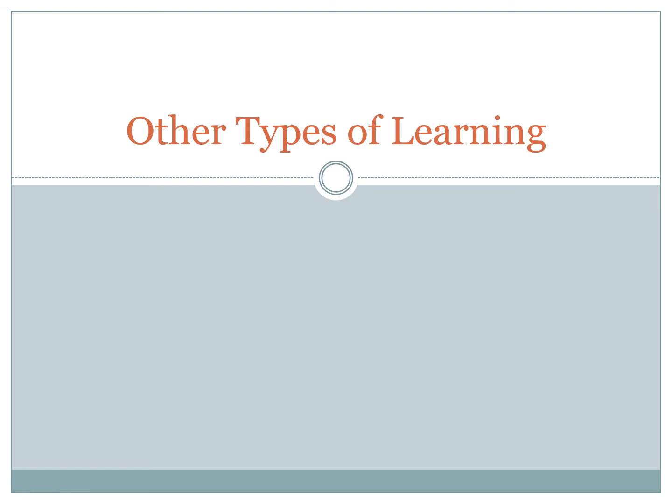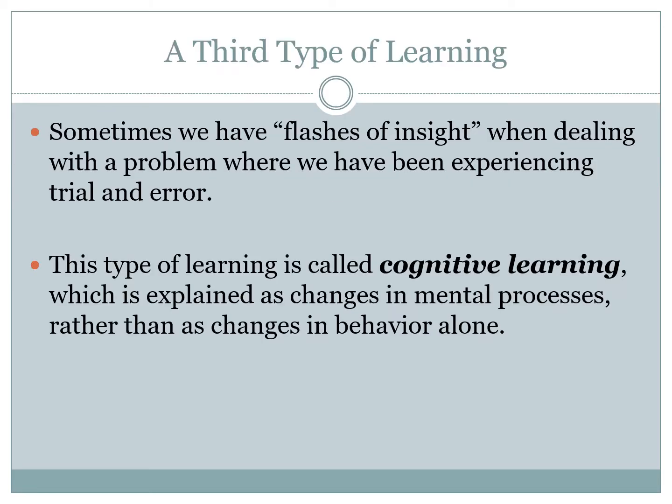So we've talked about classical conditioning and operant conditioning. Now we're going to talk about other types of learning. A third type of learning, sometimes we have flashes of insight. So when dealing with a problem where we have been experiencing trial and error, this type of learning is called cognitive learning, which is explained as changes in mental processes rather than as changes in behavior alone. Before, we were focused mainly on behavior. Now we're focused on the mental part of it. Sometimes these flashes of insight, we can think about the light bulb that goes off on a cartoon or on a TV show or something like that.